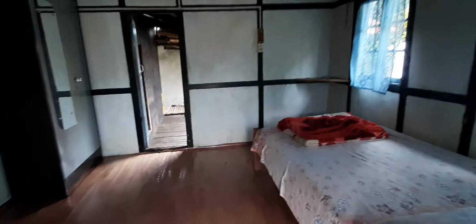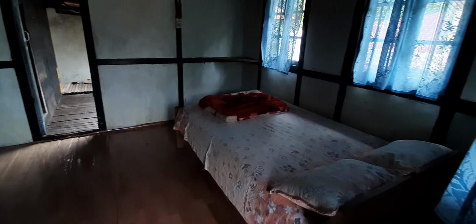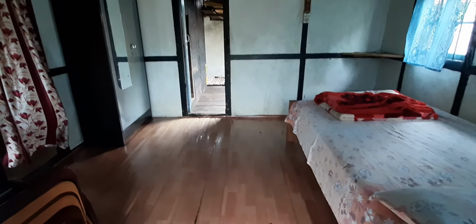This is the main room, or a standard room I can say. It has one small double bed. Also, if there are more guests who want to stay in this room, they can put mattresses here. The chair. From all sides, this room has windows. Nice ventilated room.